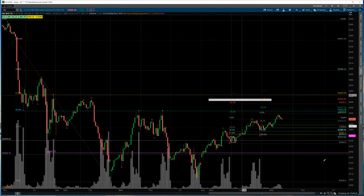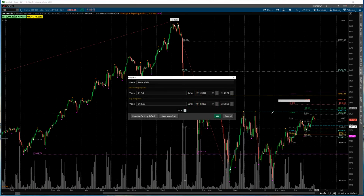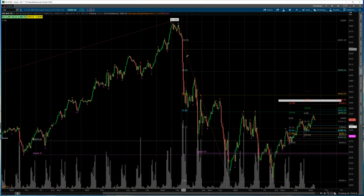But once again, we're inside of these higher time frame shorts going into FOMC. And this white box I have is the full 50% retracement short. The ES here is in an extension. We haven't even traded the full halfway back short. I would absolutely expect this 34.40 area to be resistance when we trade it.